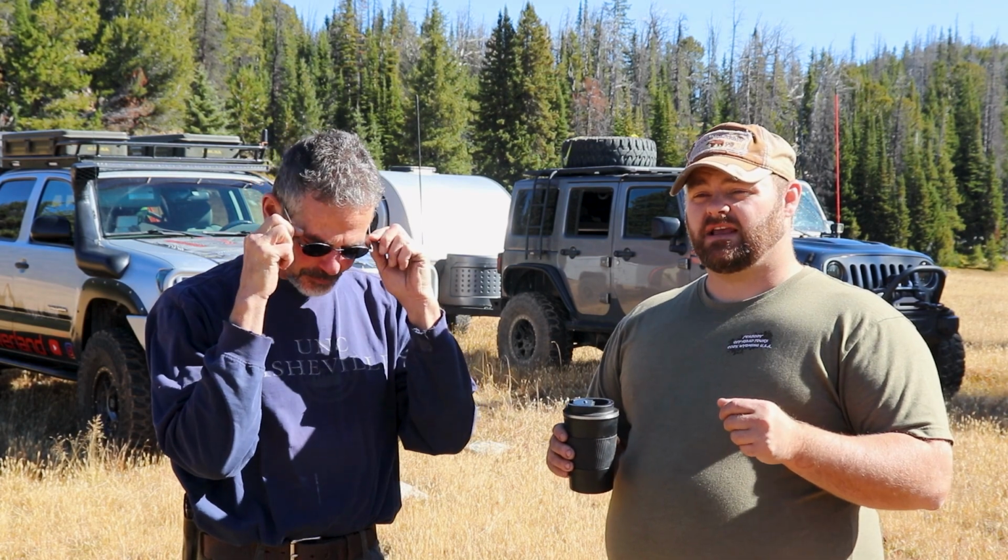So, this weekend's adventure, we are going to be driving the Morrison Jeep Trail from the top down to the switchbacks. The main reason for this trip is there's been a lot of people reaching out to me asking what condition the Morrison Jeep Trail is in. Is it open? Is it closed? That's what this weekend's adventure is all about. I reached out to the BLM and got information from the head engineer on this project, and I'll share that with you guys later in this video.